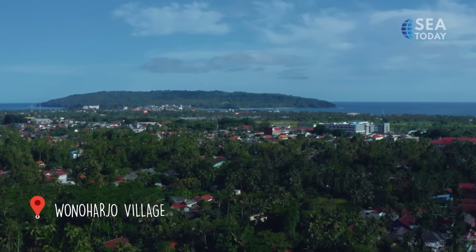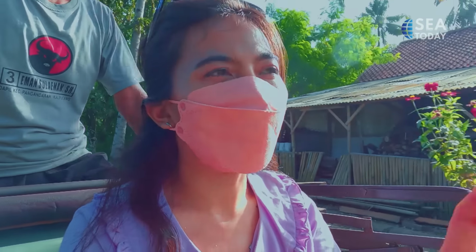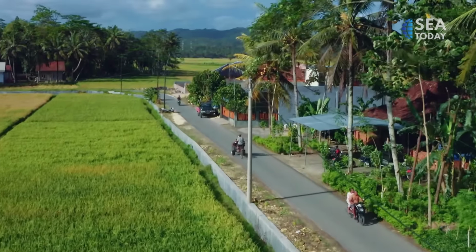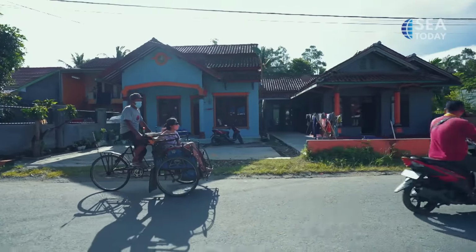This village is quite famous for all sorts of coconut byproducts, from copra, and then also obviously the coconut sugar, and they also export the raw material to make coconut fiber. Look at that. If you're aware of it, the name Wonoharjo sounds more Javanese than Sundanese, right? That's because the village is on the border between West and Central Java.